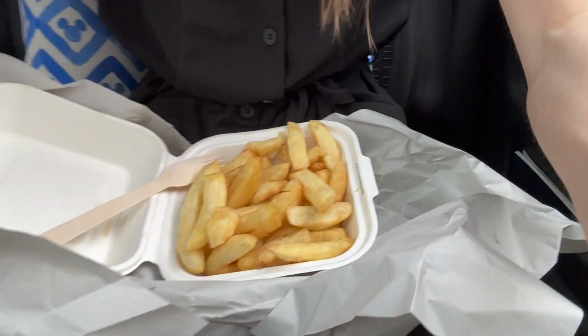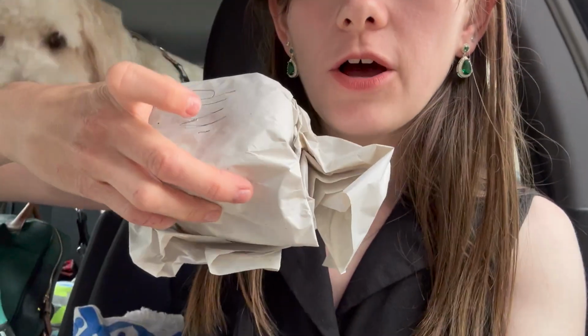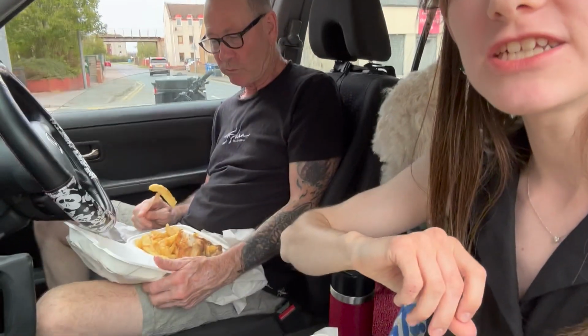So on the way back, we've just popped to McLeod's. I think McLeod's is what it's called. I have got some chippies. By the way, this place was so busy, it was like the most popular place in town for fish and chips. So I've just got myself some chippy chips, which are really good. And then I've also got myself a pot of mushy peas. And then Dad's got chips and chicken.